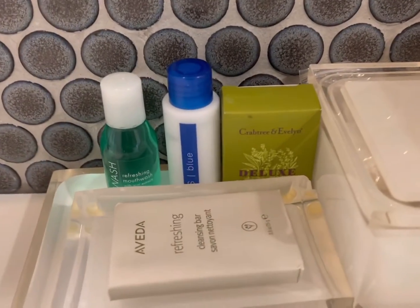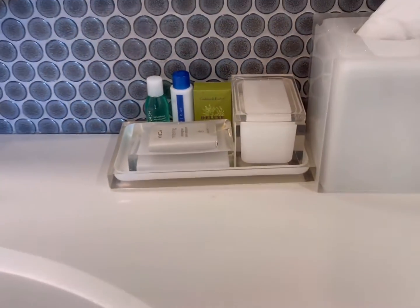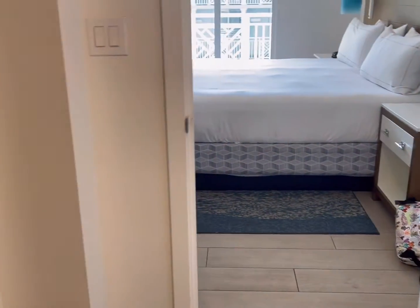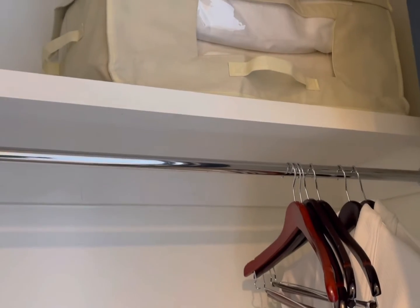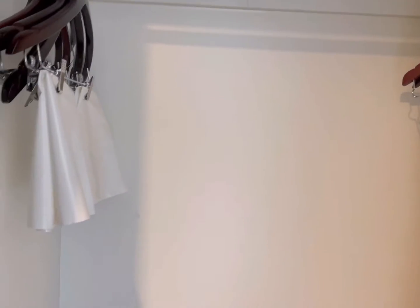Crabtree and Evelyn is what they use. This is a Curio for the Hilton brand. So Doubletree also uses Crabtree and Evelyn. And closet has robes, extra linens if you were going to use the pull-out, laundry bags. So this is a nice room.